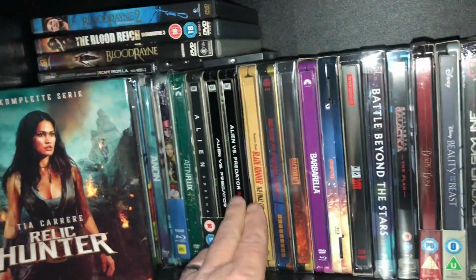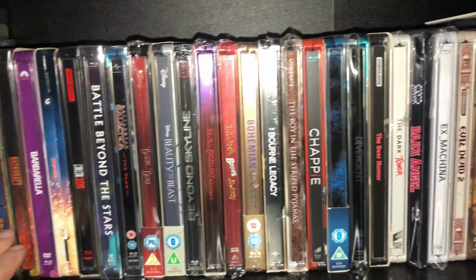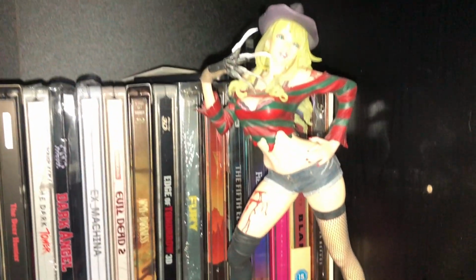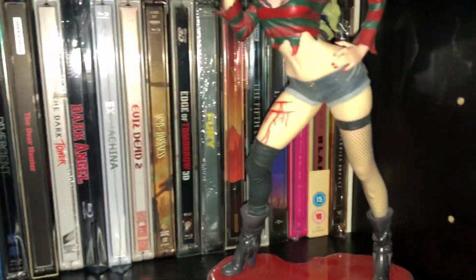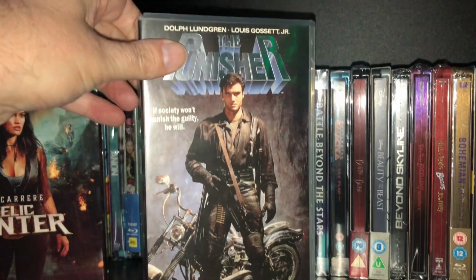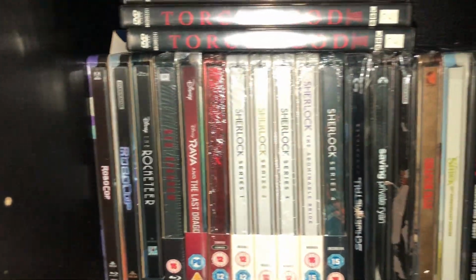I've kept both of them. Yeah, you can see the sort of titles that are there. And there's a Freddy Krueger inspired Bushu doll figure, I think they were called. I can't remember. Down here, VHS of The Punisher, just for keepsake reasons. And we have more steelbooks.